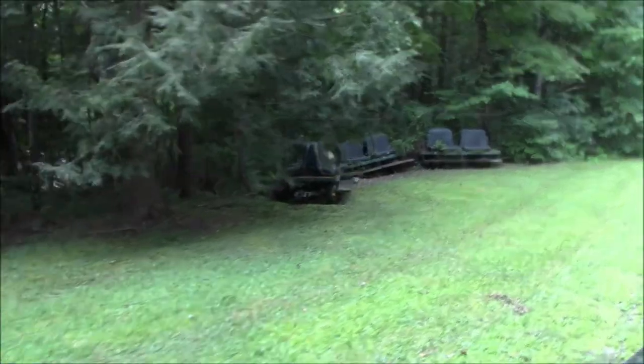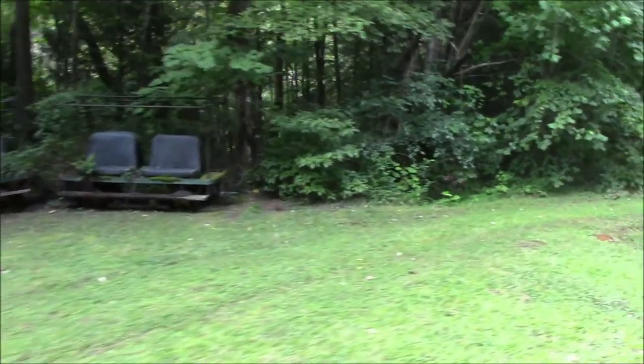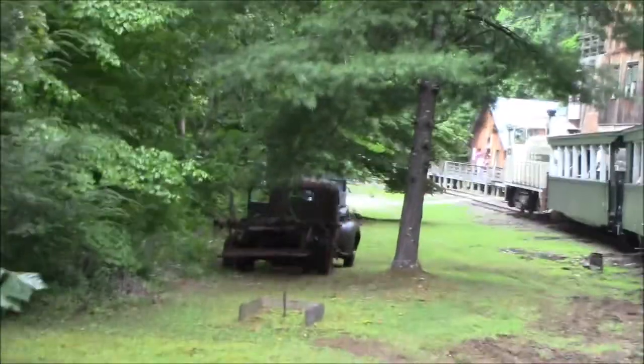The company store number 2 will be ahead on your left. The company store also served as the post office for the Barthel community. Just ahead on your right is the school and church. The school and church were the place of many social events and activities in each of the mining camps along the railway.